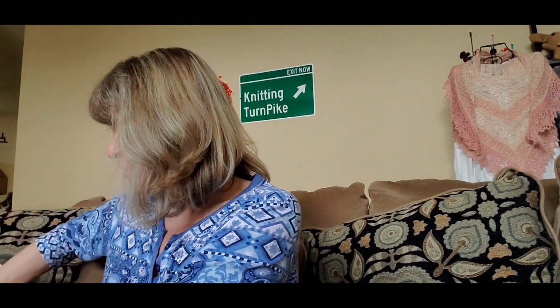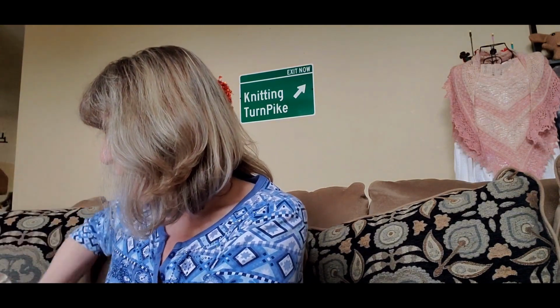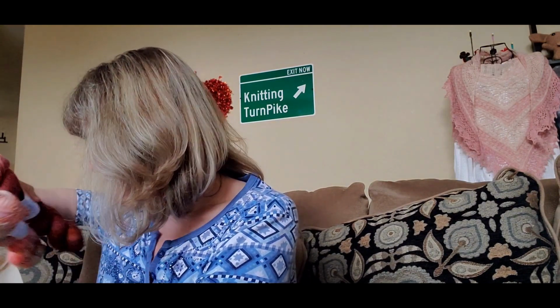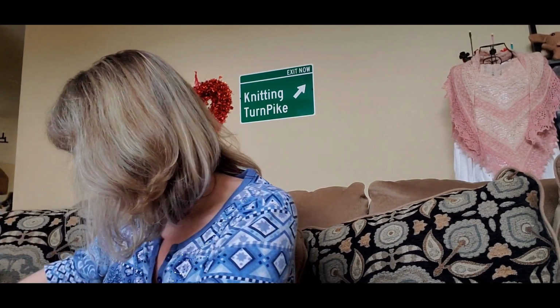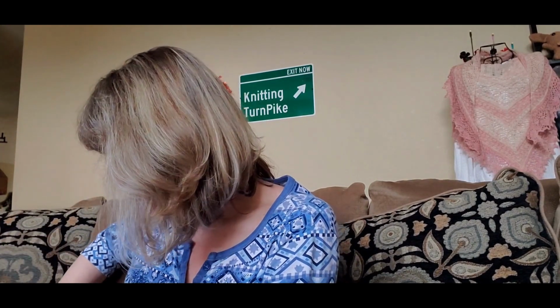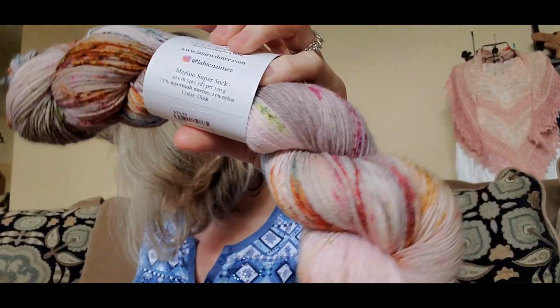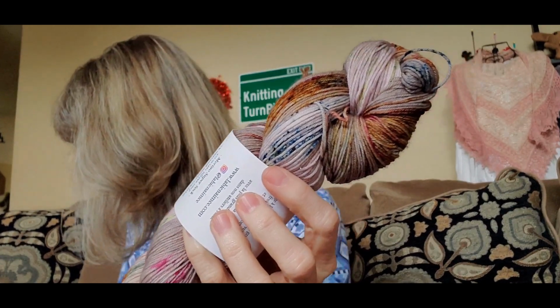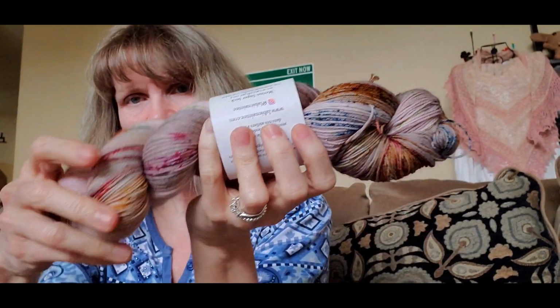I've been wanting to knit with some of this yarn for a long time, and I'm thrilled that I actually was able to buy some. So that being said, the yarn that I bought from them is this La Bien Amie yarn. This is her merino super sock yarn, and that's what it looks like. This colorway is called Dusk, and it's really beautiful.